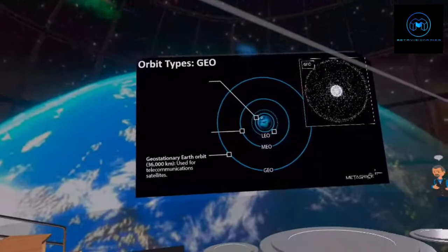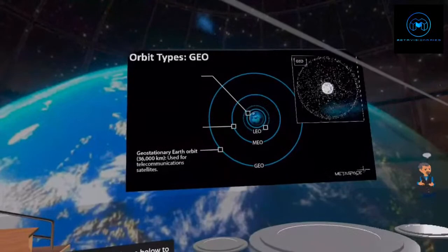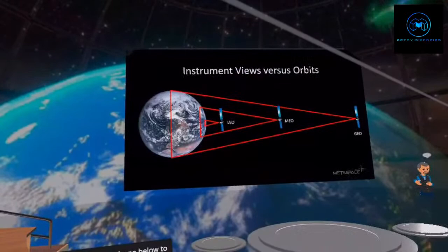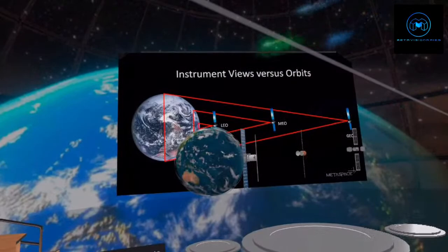If you get DirecTV, you have an antenna and you point it, but you don't move that antenna. You're pointing it out there, and that satellite is always in that beam, and that's because it's in a GEO orbit. Okay, now this is the instrument views from each of those orbits. Let's take a look at what we're talking about when we talk about these fabulous orbits.